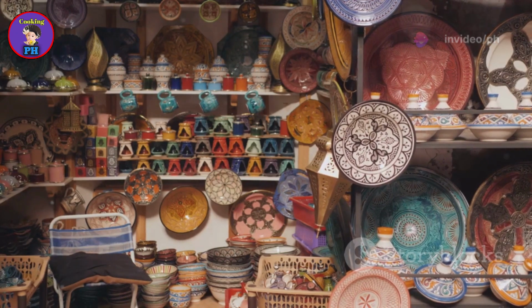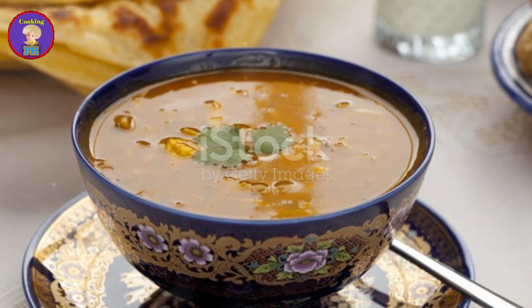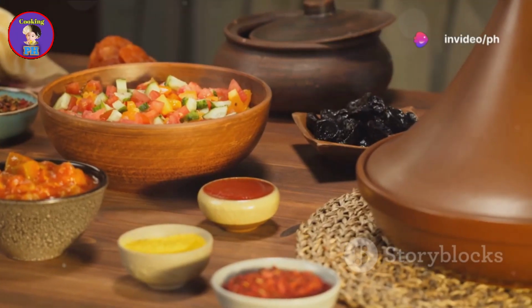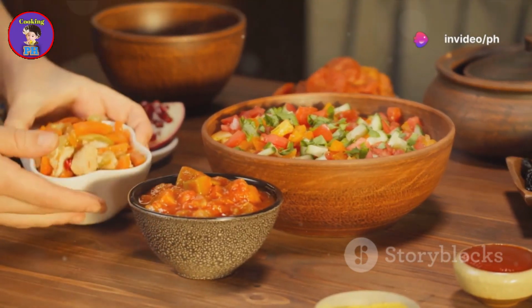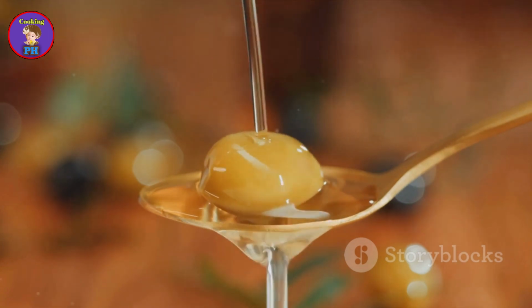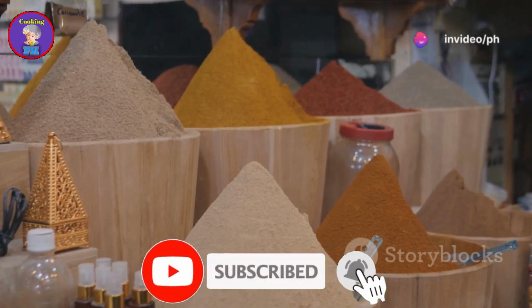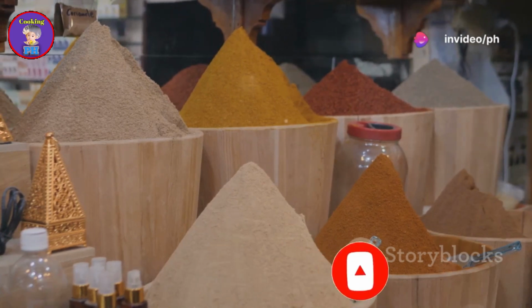Let's start with a popular dish that epitomizes the Moroccan food culture, Bassara. Picture a rich hearty soup made from dried broad beans slow-cooked to perfection. It's a dish often savored for breakfast, setting you up for the day with its comforting warmth and depth of flavor. The soup is garnished with a generous swirl of golden olive oil, adding a layer of smoothness to the texture. A sprinkle of cumin is added, its earthy tones perfectly complementing the robustness of the beans.